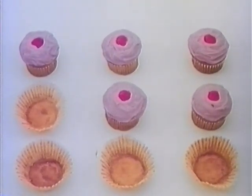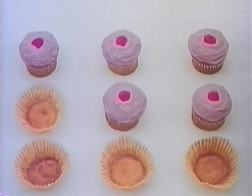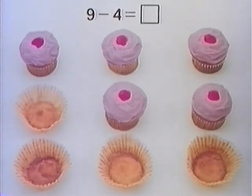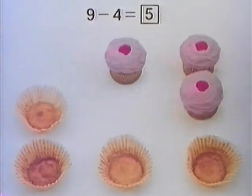How are we going to find the answer? I know, just count the empty wrappers. Then we'll know how many were eaten. 1, 2, 3, 4. There are 4 empty wrappers. 4 cupcakes were eaten. So, 9 minus 4 equals... 5. That's right. 9 cupcakes minus the 4 that were eaten means 5 are left.